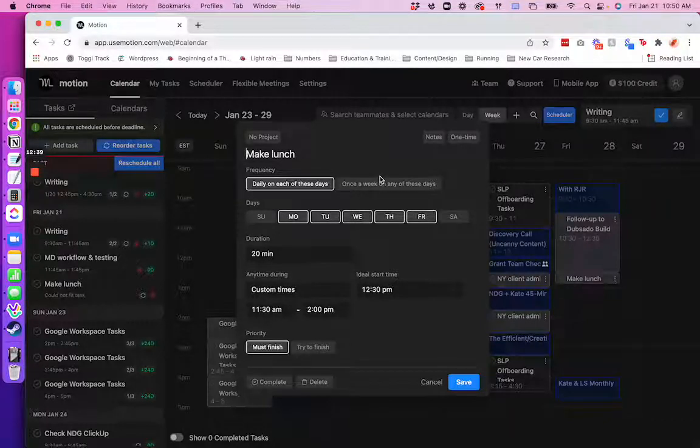So that works really well for me and how my brain decides what's priority and what's not priority. And so I really like that option for recurring tasks. So we didn't make any changes there, I don't think.